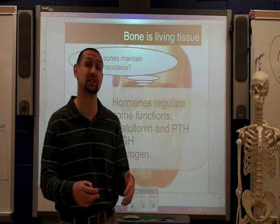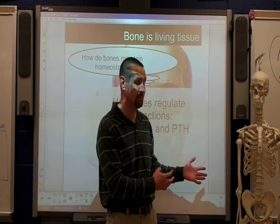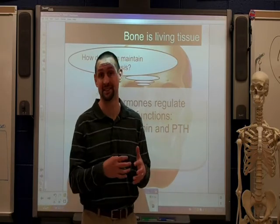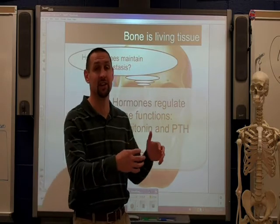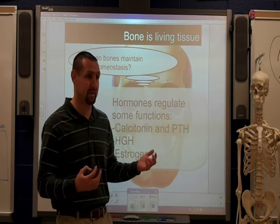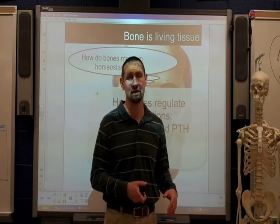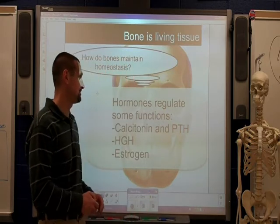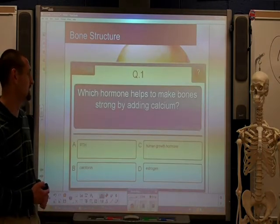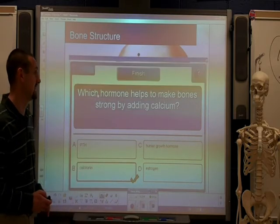The problem is, as females get older and they go through menopause and they're not producing as much estrogen, that means their skeleton isn't being remodeled like it used to be. So now, rather than being eaten away and replaced at the same rate, the osteoclasts are eating away the skeleton, but the osteoblasts aren't stimulated to replace it. And so that begins to develop brittle bones. We call it osteoporosis because the bones start to develop porous sections to it, and they get weaker and more brittle that way. So which hormone helps to make bones strong? By adding calcium. So we're going to add calcium to the bone. In that case, that's calcitonin.